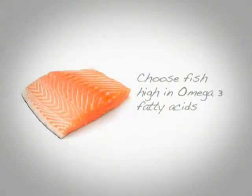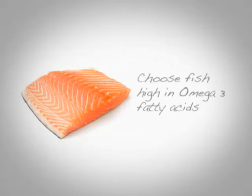Now, what are the best protein choices? Well, the most common are meats, poultry, and fish. Fish and shellfish, like shrimp, crabs, lobster, and crayfish, are higher in cholesterol than most types of fish, but lower in saturated fat and total fat than most meats and poultry. For the most health benefits, choose fish high in omega-3 fatty acids, such as mackerel, lake trout, herring, sardines, albacore tuna, and salmon.